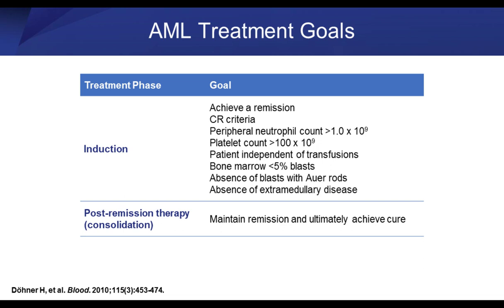Okay? So remission is just the first step on the road to getting people through this disease. Then you have to give further cycles of chemotherapy to try and achieve cure. Or you could offer a patient a bone marrow transplant from a donor, which we refer to as allogeneic. You'll hear hematopoietic stem cell transplant or bone marrow transplant. Those terms are used somewhat interchangeably.